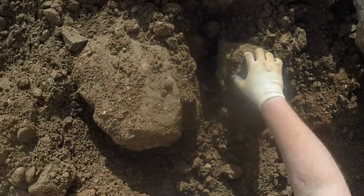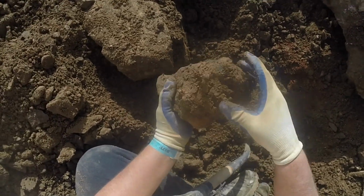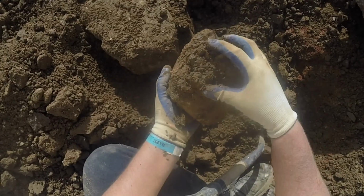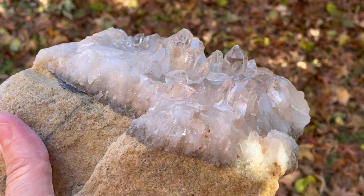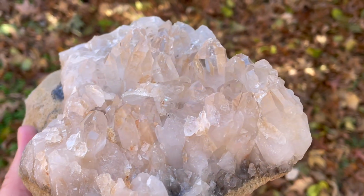All right, so let's get back to the dig and less of the behind the scenes stuff. So what are your thoughts? Is this one worth keeping? If you said yes, then you are correct. It's got a little damage on some of it, but overall I'm really happy I decided to go ahead and take this one home.